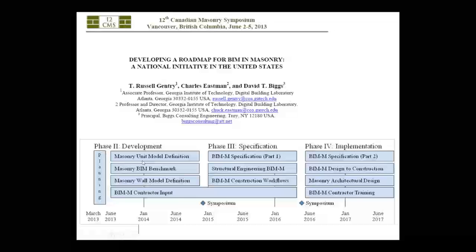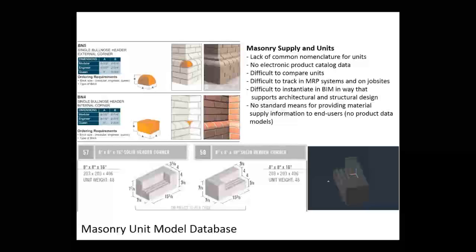So what do I mean when we say Masonry Unit Model Database, or MUMD, and why do we think that we need one to support BIM? And we say that there's a number of reasons. First, there's a lack of common nomenclature for masonry units. There's no common electronic product data catalog, so everyone has their product data, but it's all in a different format. This makes it difficult for architects to compare units.